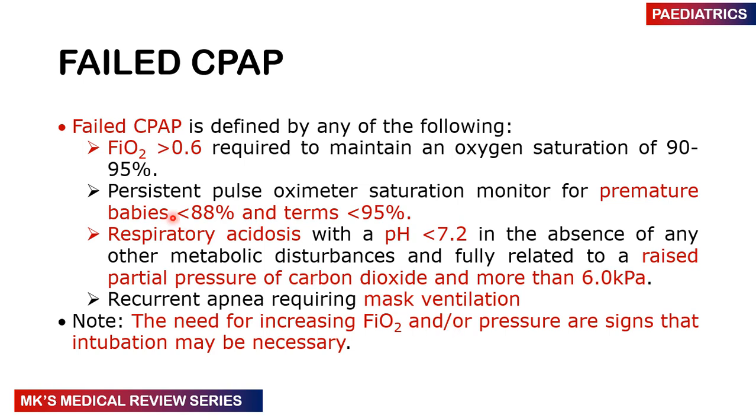Then you have to note that the need for increasing FiO2, the fraction of inspired oxygen, and the pressure are actually signs that intubation may be needed. So if CPAP fails, you have to intubate this child. You have to put them on mechanical ventilation.